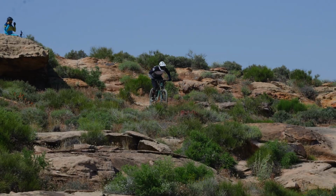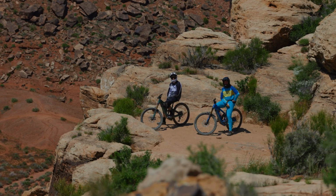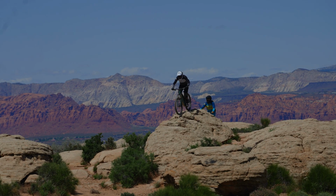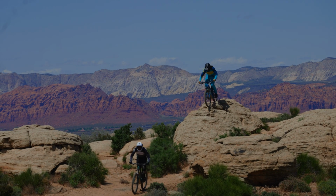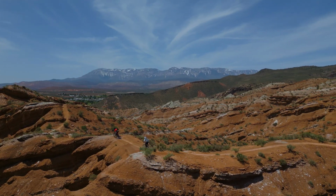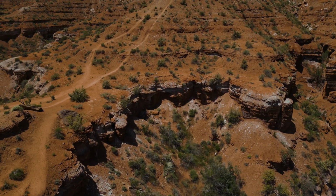So one of the things that is the most impressive to me about the St. George and Greater Zion area is the diversity in riding. There are an extensive amount of mesa trails. You've got the free ride zone, the Rampage site, and plenty of the other trails that are similar to that Rampage style of riding only about 40 to 45 minutes away.